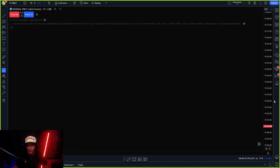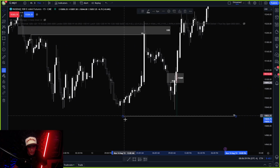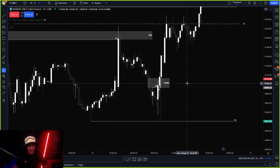But after that, going into this morning, that gave me a more bearish bias, expecting to want to see lower prices. Again, we see a lot of displacement to the downside. We're very close to taking this low. I'm probably expecting to see lower.